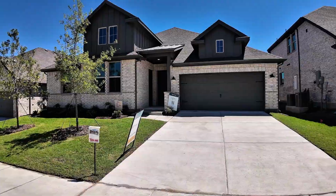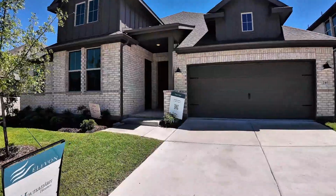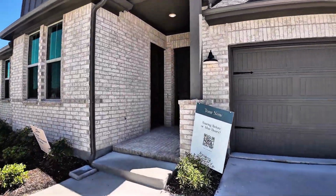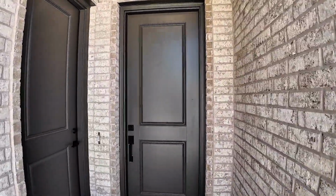You gotta see, starting in the mid 400s, all 4-bed and up. So let's take a look at what they have. This is gonna be their single-story Belfast floor plan at 2,499 square feet. Because you don't want to add that other square foot. Not sure why. Maybe someone's searching for homes and wants below 2,500 for some reason.